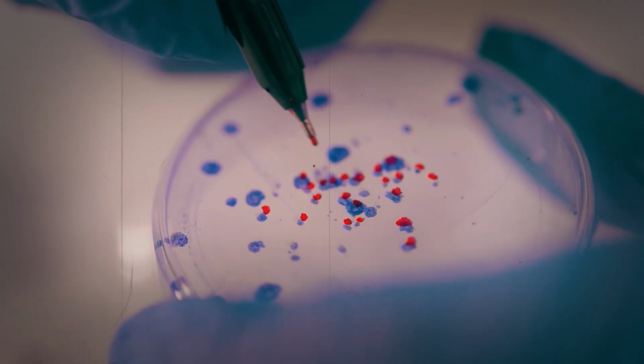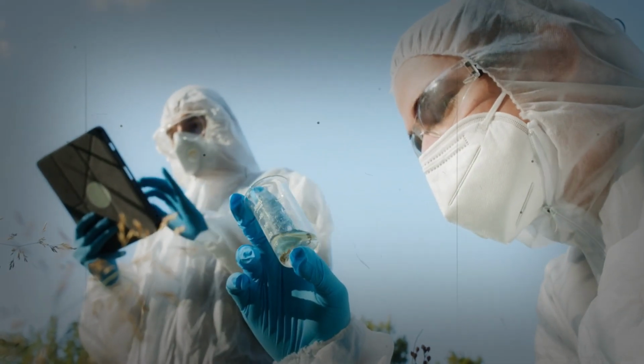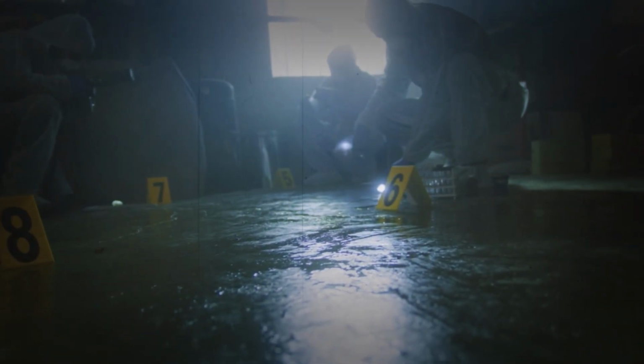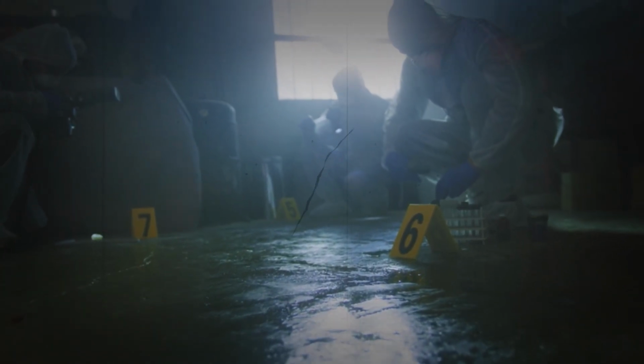From the smallest trace of DNA to intricate patterns in blood spatter, the process of unraveling a crime scene is both an art and a science. Join us as we step into the shoes of detectives and uncover the fascinating methods they use to piece together the truth hidden in plain sight.